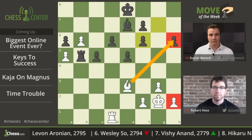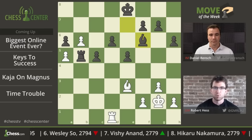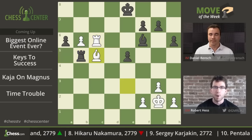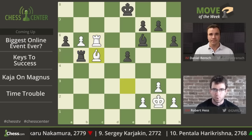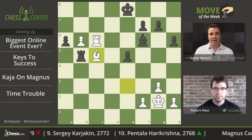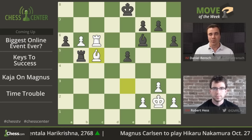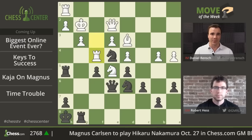So Grishuk was forced to take, bishop takes f6, but unfortunately after rook takes d6, now the c5 pawn is hanging, and the pawn on b6 will roam free to become a queen. Magnus went on to convert this endgame, but it's not all just grinded out long endgames for the Norwegian world champion. He's also capable of some pretty sweet tactics.